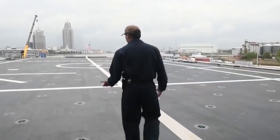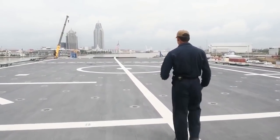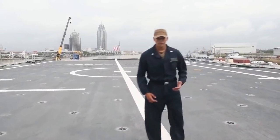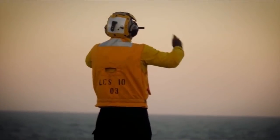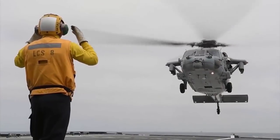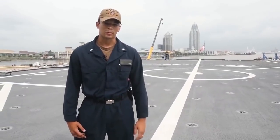This is the flight deck. It's bigger than most smaller vessels in the U.S. Navy, bigger than cruisers and destroyers comparatively. We can land up to 2 SH-60 Seahawks and or multiple Fire Scouts, which are unmanned aerial helicopters and drones. And we can conduct both daytime and nighttime operations to support the fleet.